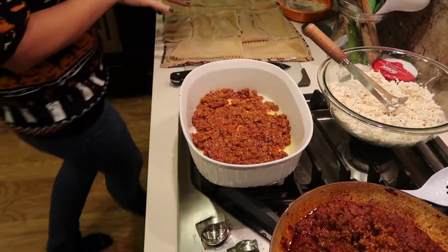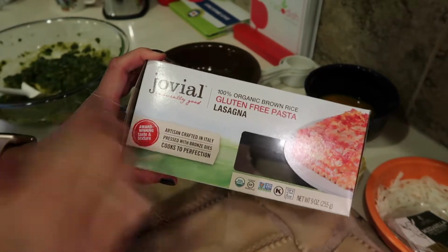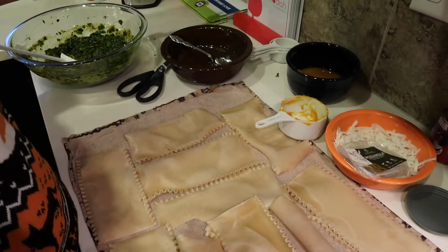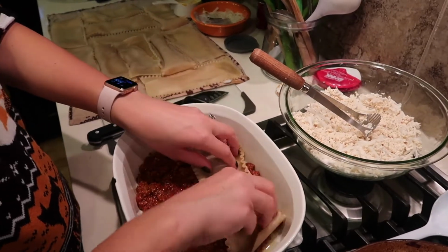All right, so over here we have our lasagna noodles, and this time we are using the Jovial gluten-free pasta. They just boiled for 4 minutes, so they're not super soft. We took them and put them on a damp towel and covered them just so that they wouldn't curl as much. So we're gonna lay these on here.